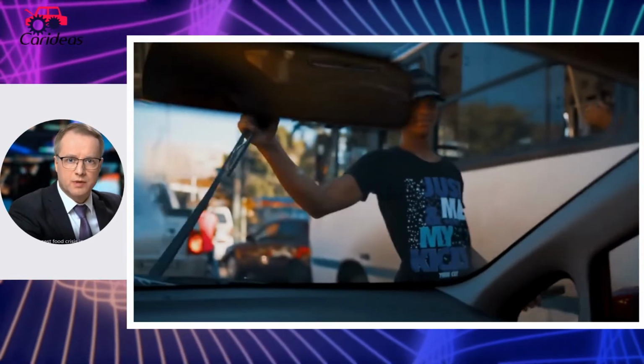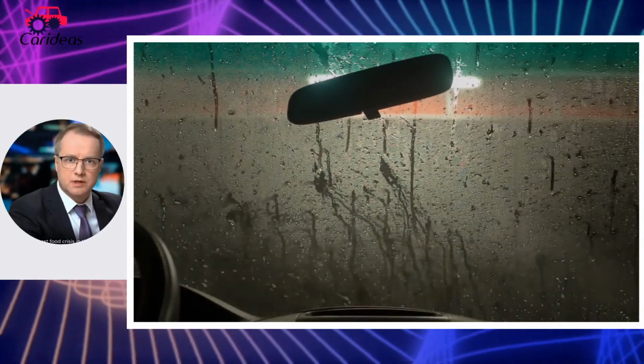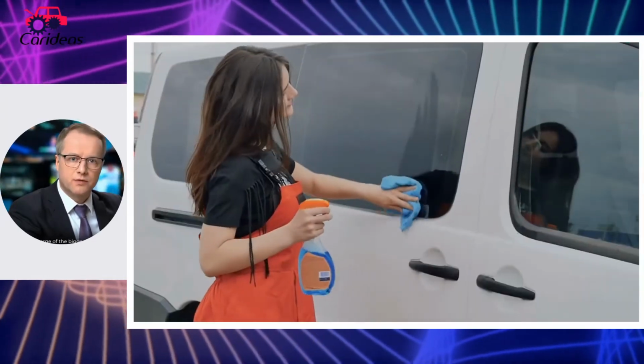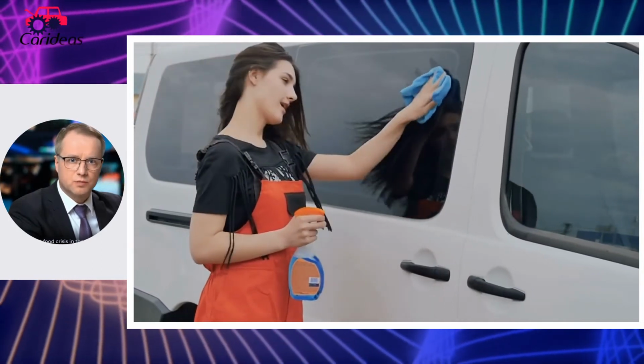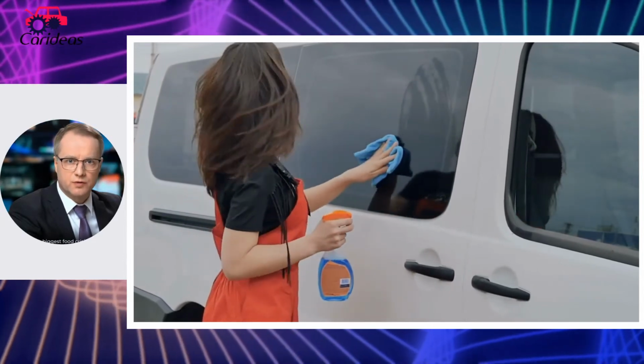In summer you have to be very attentive to the level of the windshield washer fluid, because we use it more than ever due to dust and insects. This makes it wear out quickly and we can run out of it, just when we need it most. 4. Insects. At this time of year many insects end up stamped against the windshield.